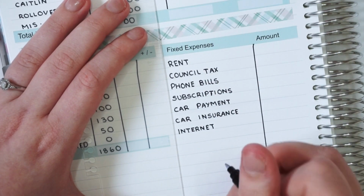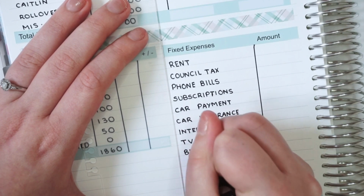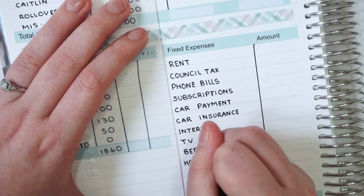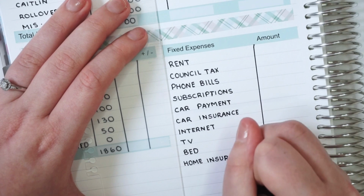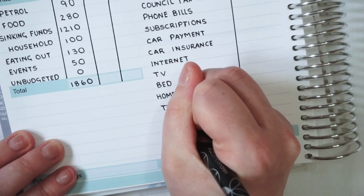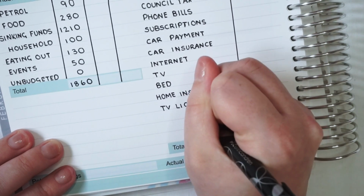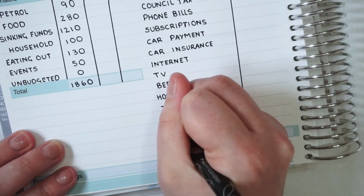Next we have internet, and then we have our payment for our TV, we pay it off. The new one is our new bed. Then we have home insurance. This is going to go up, obviously once we officially move into our new house, because right now we are only paying for contents, and we need buildings insurance as well. Next we have TV license. So here in Scotland you have to pay a license to be able to watch certain channels on a TV. We then have Spotify.